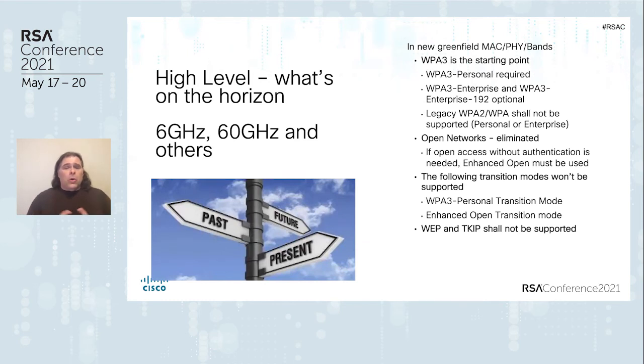Here's the other big news. Open networks are eliminated. So there will be no open networks in 6 gigahertz. If you have a need for an open-like network in 6 gigahertz, it's enhanced open, and not enhanced open with transition mode. It's enhanced open only. So what we tried to do in these new bands: eliminate transition modes, eliminate legacy security, start fresh, move forward from here. And most importantly, WEP and TKIP are absolutely not supported in these bands.